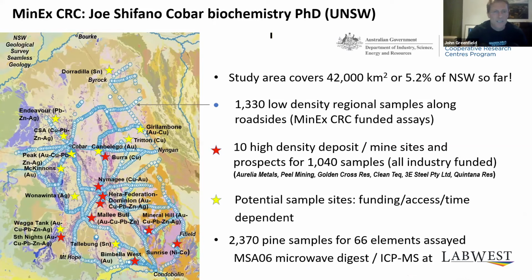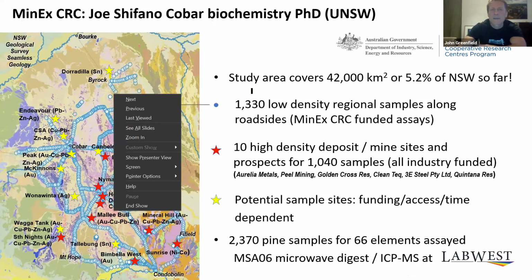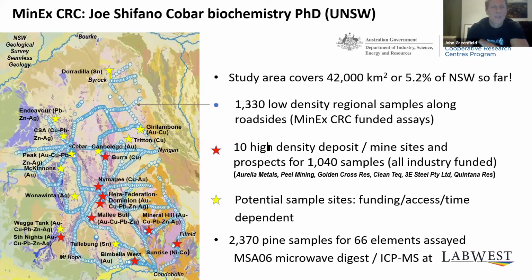All right, getting down to it, but also some fantastic work here from Joe Schifano, who was an exploration geo out Cobar, used to work for us as well. He's doing a PhD and he's looking at biogeochemistry across the region with David Cohen at UNSW. And you can see the coverage. Who knew there were this many? I certainly didn't know there were this many cypress pines in the Cobar district, but he has just been hammering them out. And he's got this great regional network.